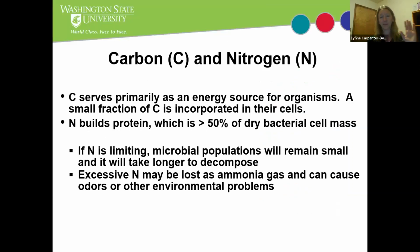So we talk a lot about the carbon and nitrogen because those are really such critical building blocks for the microorganisms. These microbes are eating these feedstocks because they need the nutrients in it and they need the energy that they can derive from it. The carbon is mostly used for energy, and some of it's incorporated into their bodies. And the nitrogen is mostly incorporated into their bodies as proteins.